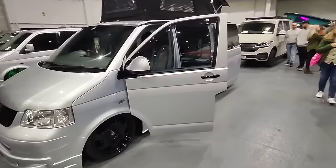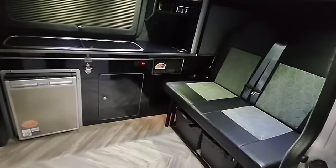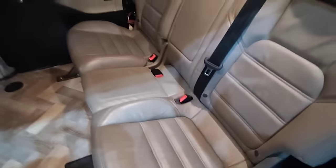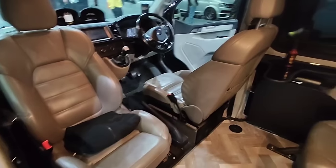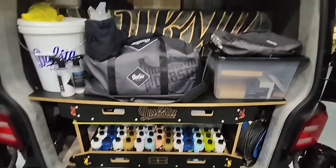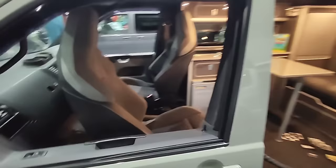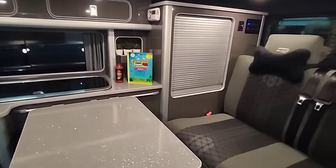Dub. See the seats in this one, looks nice. They look comfy. Little table setup, captain chair. One that looks like a detailer's, you've got like detailing stuff in the back. I like the colour of this one, it's like a Nardo grey. With Porsche wheels. Camp converted. But Golf R seats. It's the Camper Jam winner.